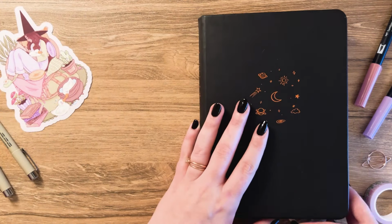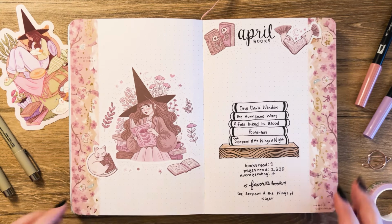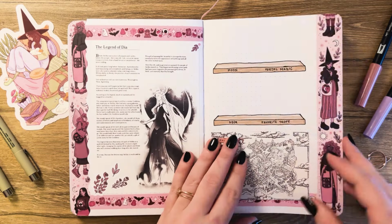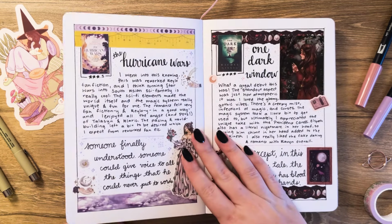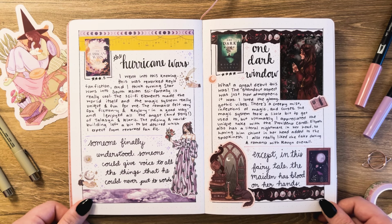All right, everyone. Thank you so much for watching. This was a very fun month doing 4 different book spreads and trying out the single page spreads. And overall, it was a great reading month and I had a lot of fun journaling for it. Overall, I really enjoy how all of my April pages turned out.